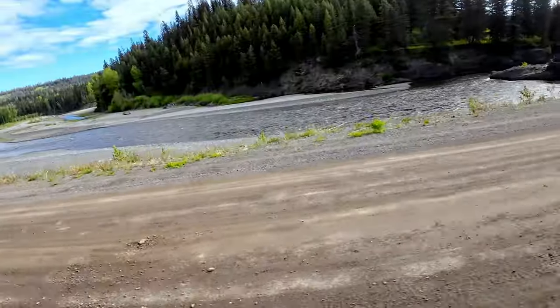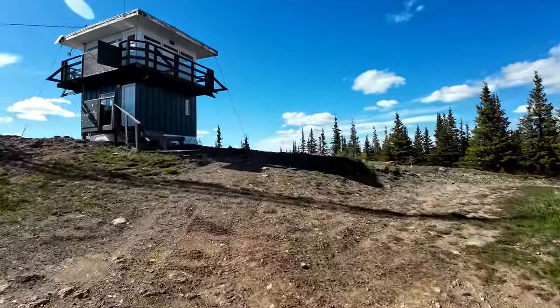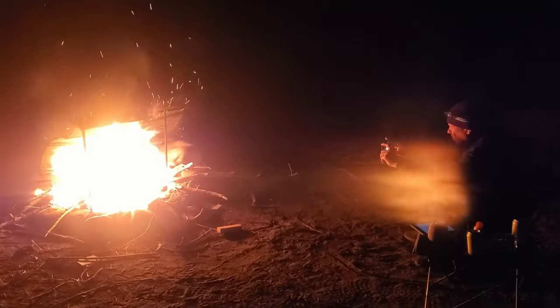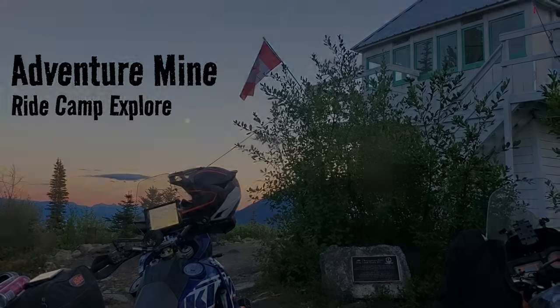The Blackwater, and Sinkut Fire Tower. This is the fourth in my series of BC North.